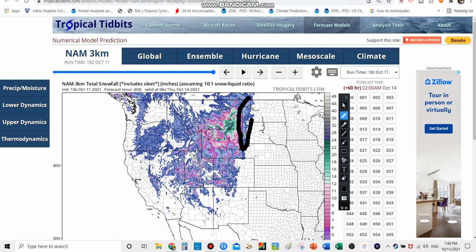Because they have the Dakotas getting a couple inches, maybe a few inches of snow, and then the Black Hills is the bullseye where we get a foot of snow. Honestly, I do agree with that more. Especially even if the other models are saying that the Western Dakotas could get a foot of snow, that could mean that a few inches does end up on the ground.